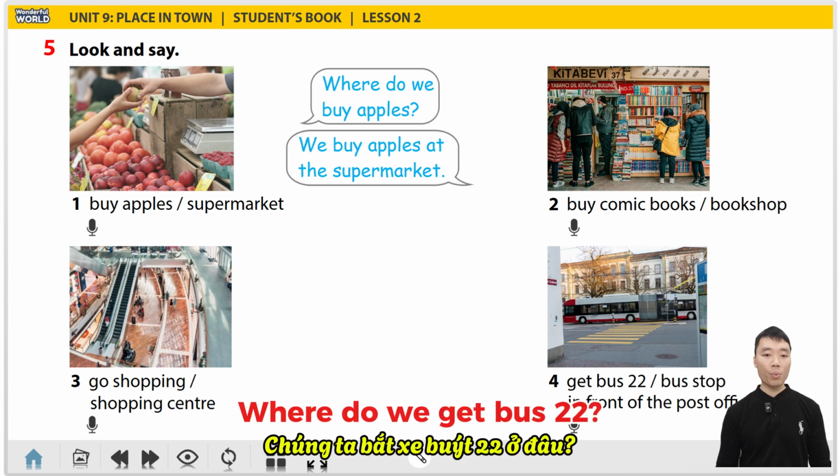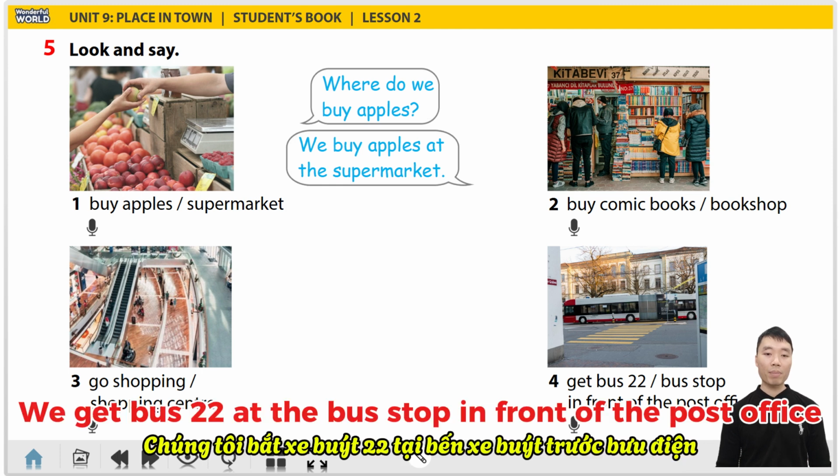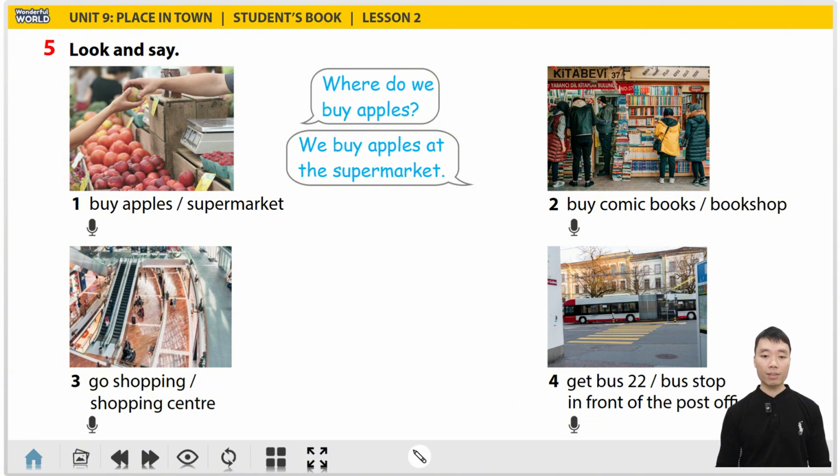4. Where do we get bus 22? We get bus 22 at the bus stop in front of the post office.